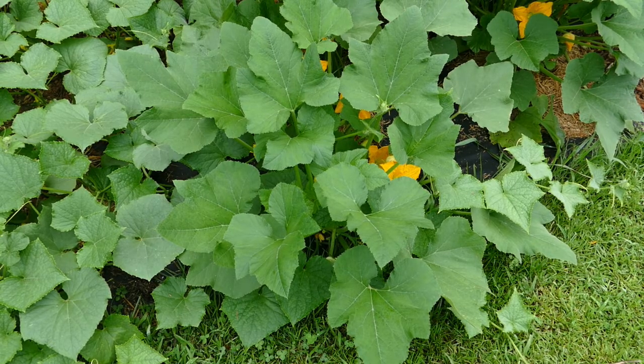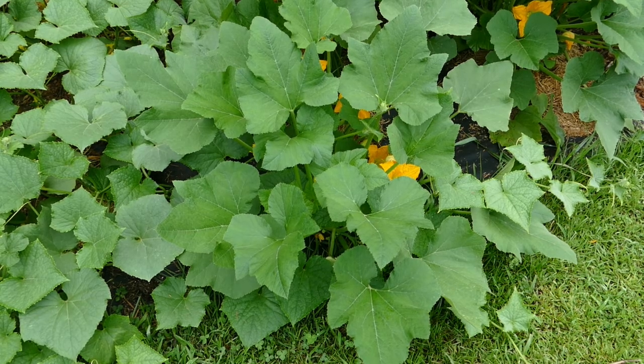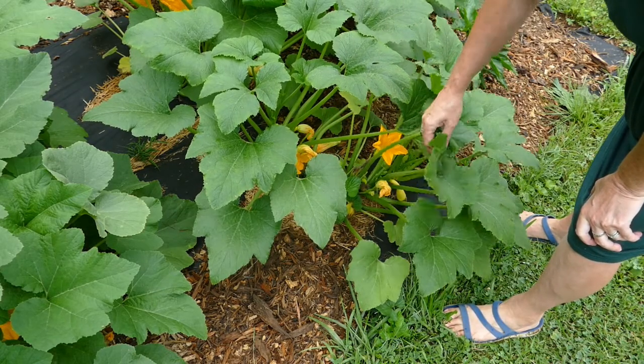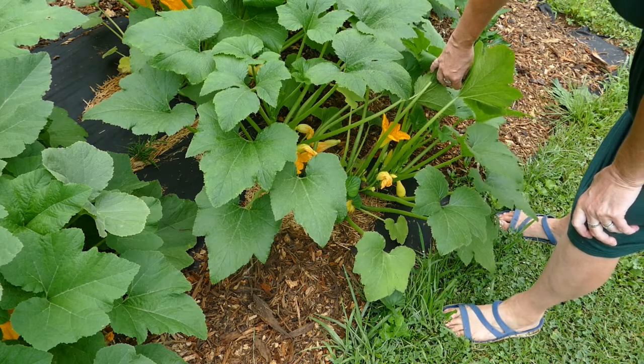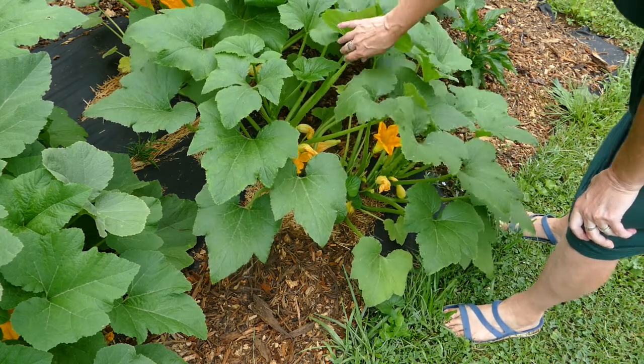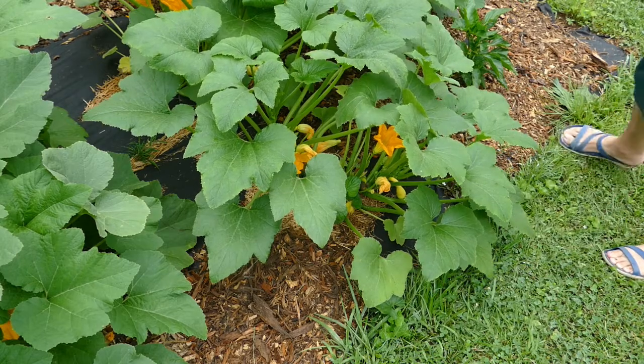This squash patch is full of bees, y'all, and I love it. These might be a little easier to see. Lots of yellow crooknecks in there. And I see one I need to pick.